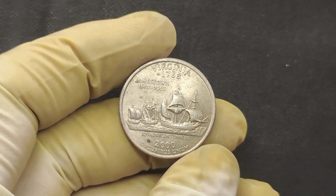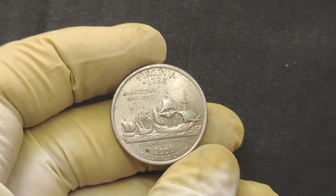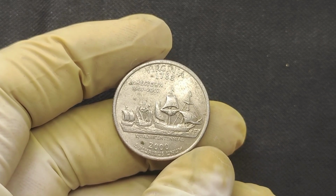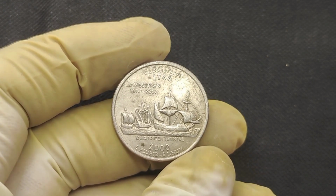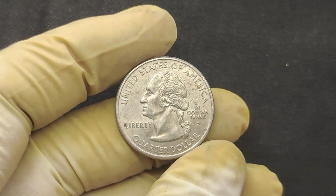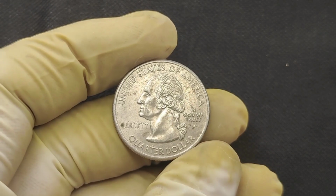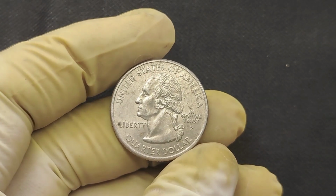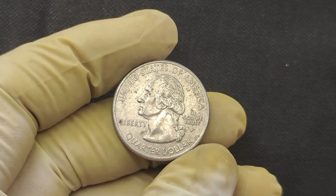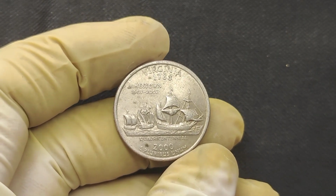Let's start with the basics. The Virginia quarter was released as part of the 50-state quarters program, a U.S. Mint initiative to honor all 50 states. The quarter features an image of the state of Virginia and was released in 2000, making it part of the 5th year in this series. This particular coin is called the 2000p Virginia quarter, meaning it was minted at the Philadelphia Mint, indicated by the P on the coin.